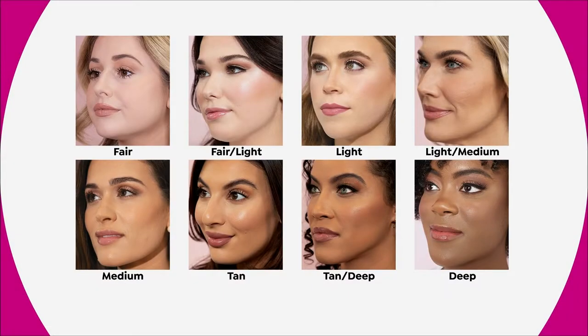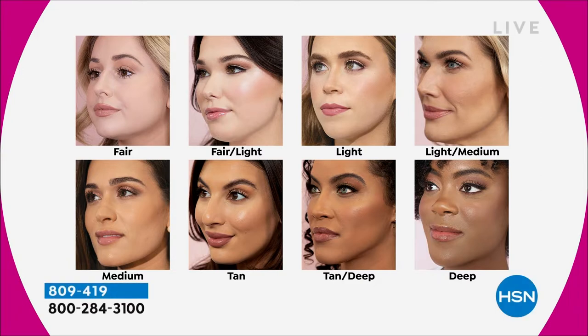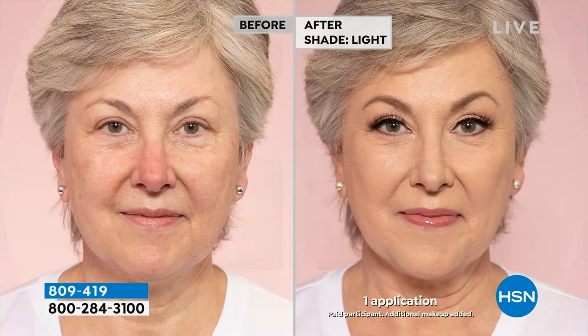So here's your shade chart. We have fair, fair light, light, and then we have light medium. That's me. We have medium, tan, tan deep, and deep. These are very forgiving shades. They kind of stretch. They literally cover. But if you feel like maybe you're in between two, we've got free exchanges. So if you got a shade home, you decided you wanted to change it up, you can do that as well for free. We've got incredible before and afters.